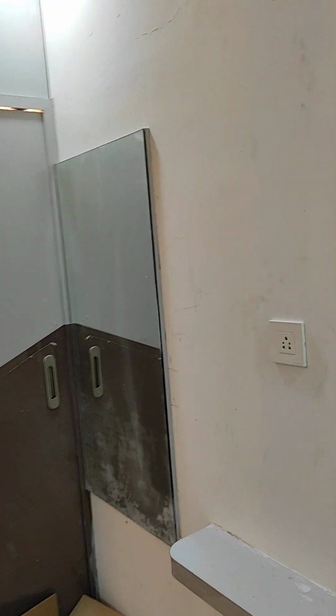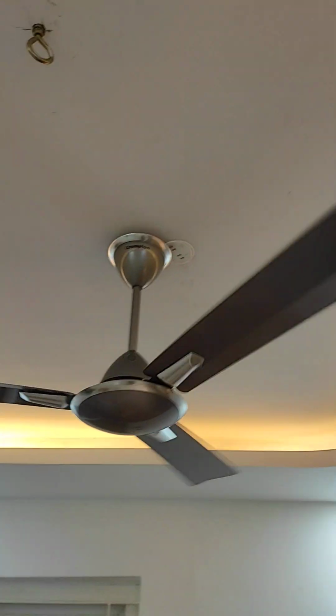Master bedroom with four lights. This is mirror. This is rope lighting in the ceiling. This is fan. This is profile lighting, which is present in wardrobes.